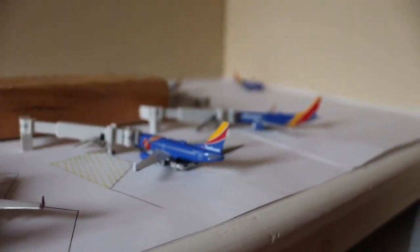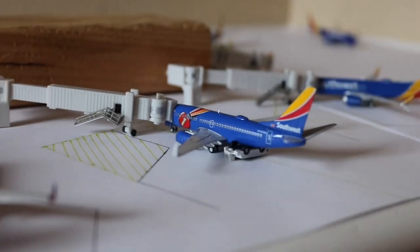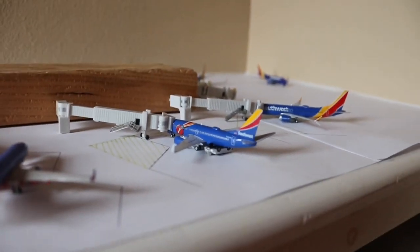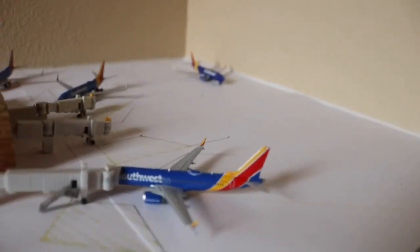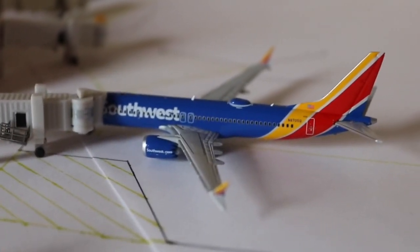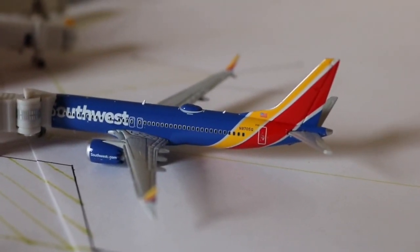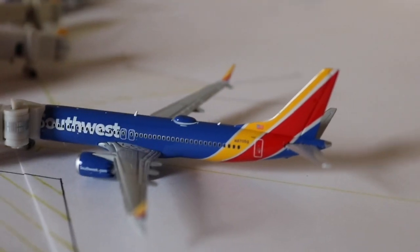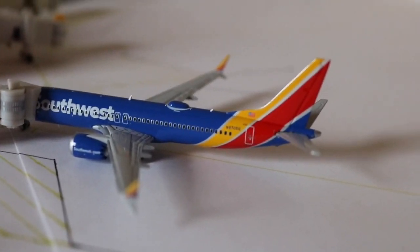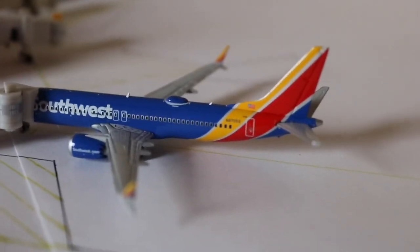737-700 Triple Crown 1. This one just deplaned from Dallas Love Field, and we'll be heading out to Las Vegas in the morning. And then we got one that I really like. This is the Southwest Airlines Boeing 737 MAX 8. This one just got in from Oakland, which I'm surprised they fly routes like that, and they have some random ones on there somewhere. I haven't looked in a while. I need to look, but some of those flights are just, who would want to fly to New Mexico? It's a hub.